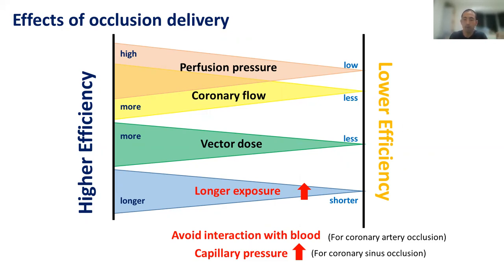And by occluding the coronary artery, it blocks the blood entry, so it reduces the inhibitory effect of blood. And also by occluding the coronary sinus, it increases the capillary pressure, which can help overcome the endothelial barrier for vascular delivery.